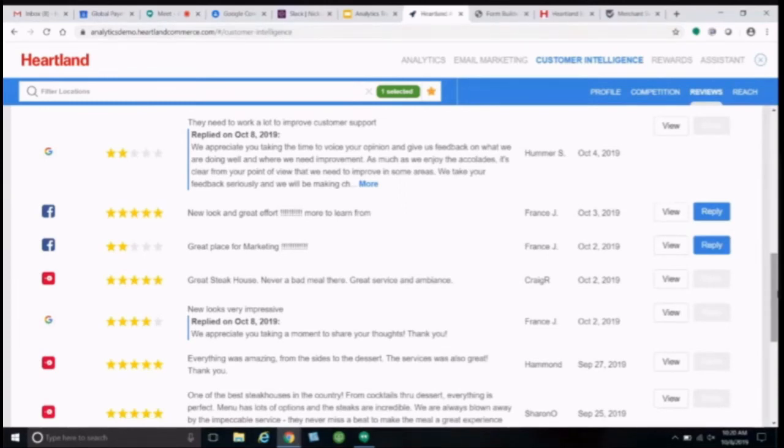So think about how much time this can save your clients, especially if they're having to log on to all those different sites just to respond to reviews or even check reviews. Now they don't have to do that anymore. They log in once, and from then on, all of those reviews are going to show up on this dashboard in real time, which is a great time saver.